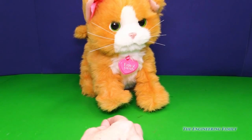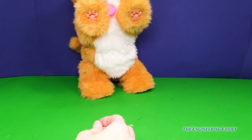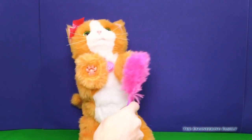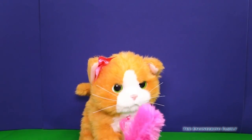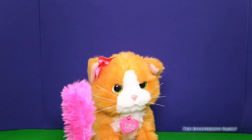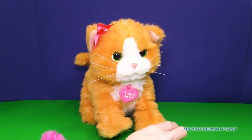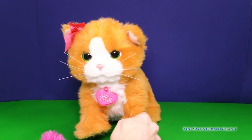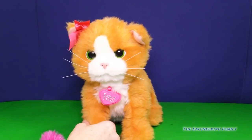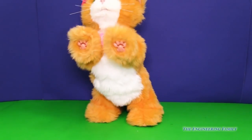For real friend Daisy. She really is like a real kitty cat. Look at that, and she has sensors here, so you don't necessarily need to squeeze, and she has a super cute wand to play with, and makes lots of fun sound. Wonder what happens if I squeeze this side. Anything? Nope, not on this side, but definitely this side. If we squeeze this side, she's going to go ahead and talk and do lots of fun things.